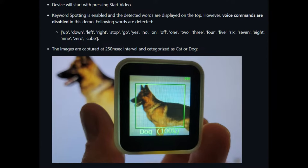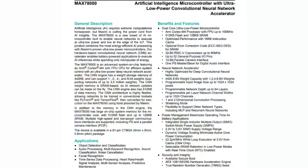So, oftentimes when you're doing video or image processing, you're using something like a Raspberry Pi or a single board computer if you're not using a desktop, but that uses a lot of power. What if there was a processor that basically had a built-in AI core that made processing audio and video really, really fast? And that's what this is. It's a chip, the MAX78000, which is a special microcontroller from Maxim, now Analog Devices.